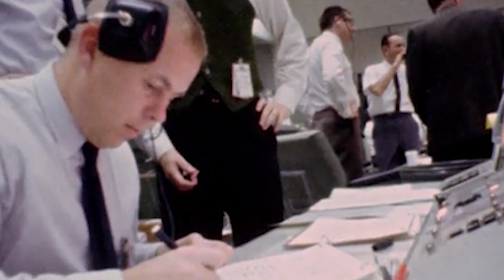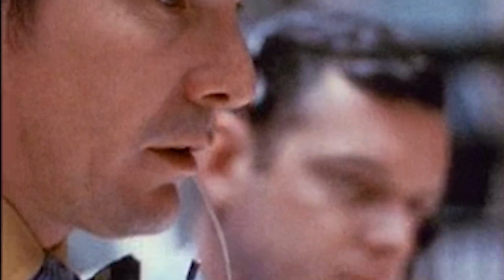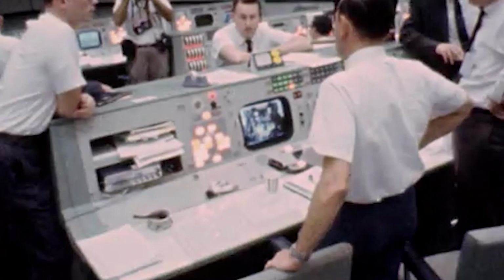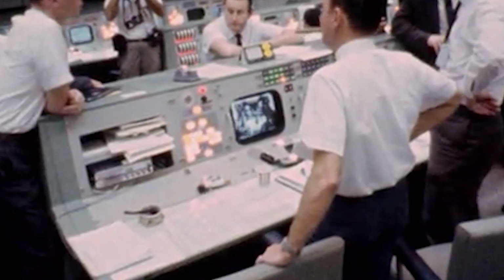This is Apollo Control, 81 hours, 27 minutes ground elapsed time. Still 1 hour and 9 minutes out from lunar orbit insertion maneuver, which will be a service propulsion system burn behind the moon. The time of ignition will be 82 hours, 36 minutes, 46 seconds. Burn time, 6 minutes, 12 seconds.